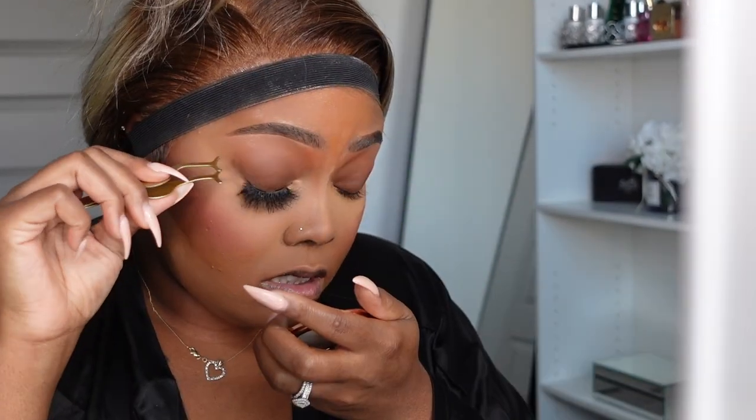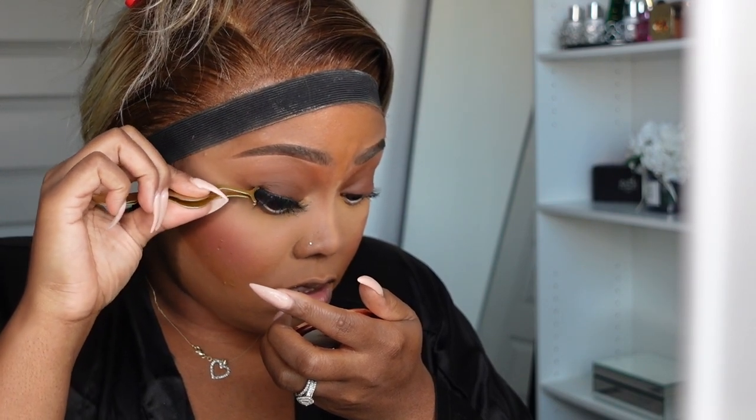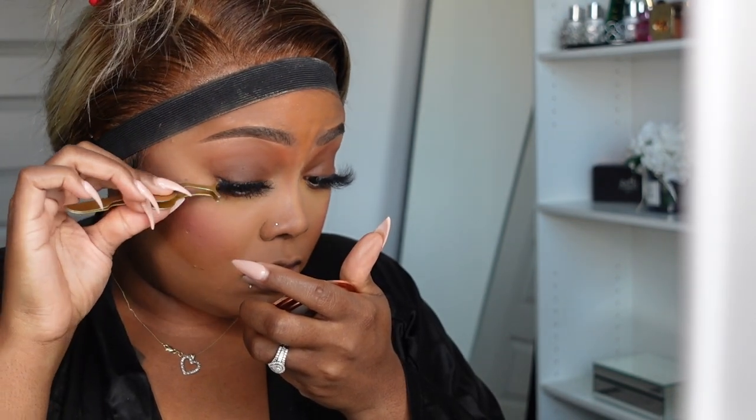Next, we're going to go in with the fluffy lashes. This is from MCD Luxury Co. Do check her out. Definitely got to plug it in, you know. This is actually lash style number 1 in the book. So I'm going to quickly apply those. Y'all, I've been wearing these same lashes, I kid you not, since probably August. Your girl has been rocking the same lashes. That's why I say don't play with it.